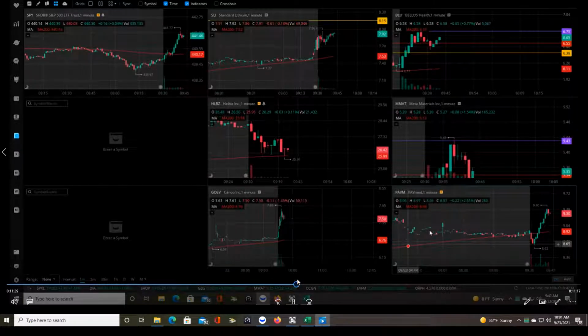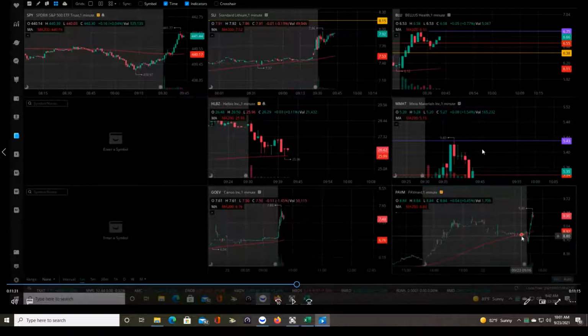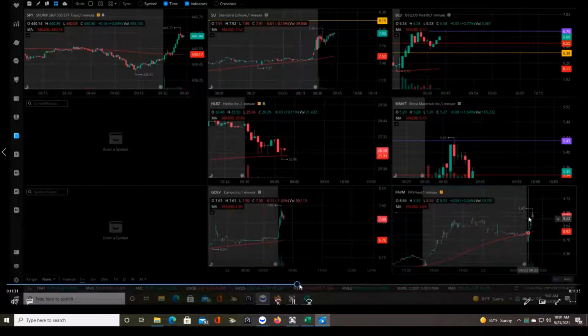So these purple lines, I've got to come up with a good color scheme because I've got a lot of levels that I'm marking out now, but what this purple line means today at least is that the first entry signal failed, and that if I'm going to take a trade on these stocks, the price needs to break over this purple line in order for me to look for an entry.